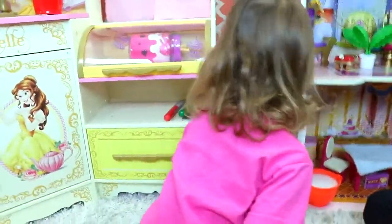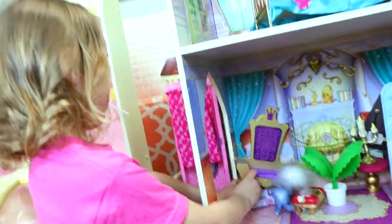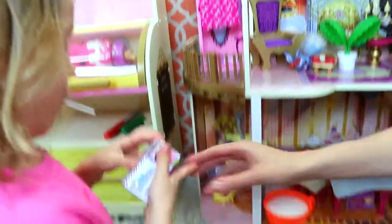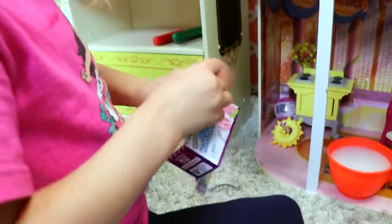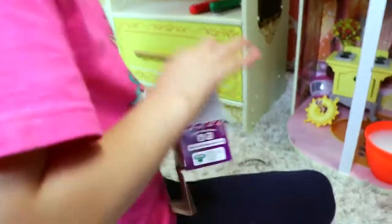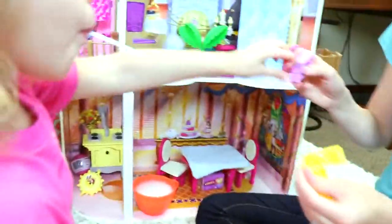Ooh, what's that? What do we have? Oh, Shopkins Happy Places. You know how to open that all by yourself. Special delivery. This is season 2. And actually, this stuff we can put in our dollhouse too, which would be really cool. Okay. Oh, I'm going to use the teeth on this one. Oh, and your little floor piece.